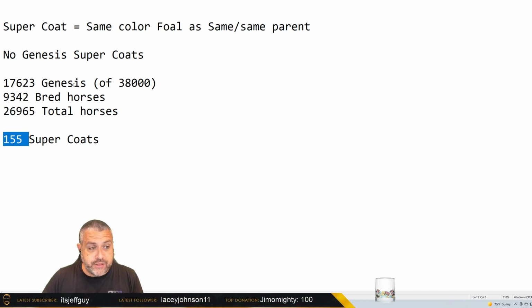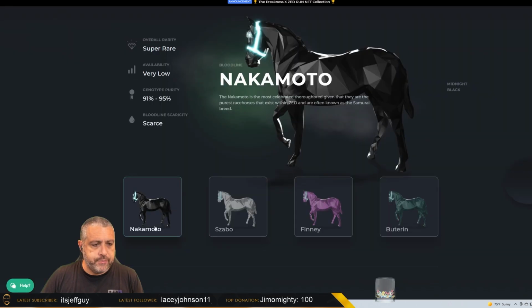To put that in perspective, of the Genesis horses, the most expensive level of Genesis horses are the Z1 Genesis, followed by the Z2 Genesis. There will be 1,000 Genesis Z1s out there, and 1,000 Z2 Nakamotos as well. So there's 155 right now. There should be 46 more. We'll talk about them in a little bit. There are 46 that currently do not have the super coat tag. We're going to get into that, we'll talk about them in just a bit.